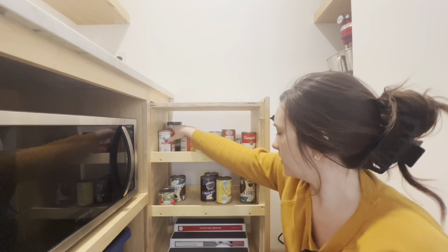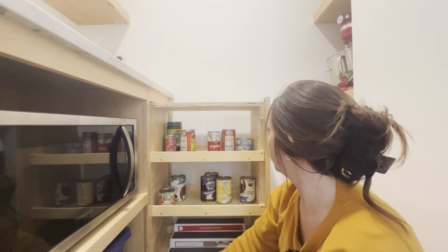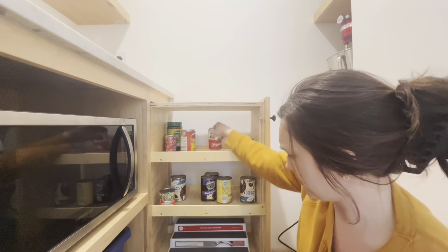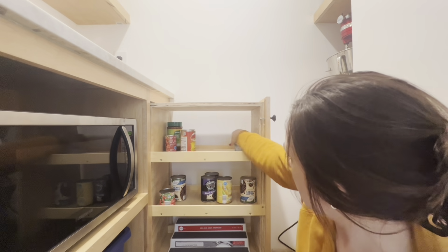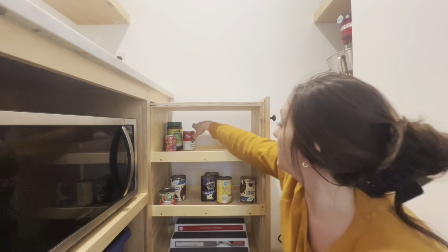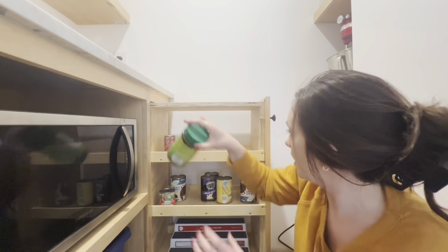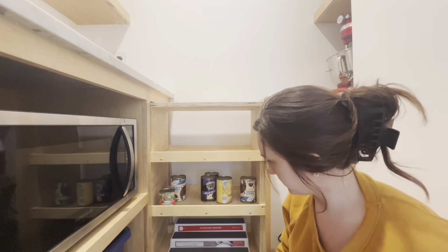I mean, ideally with anything, I would rather have empty drawers and stuff than have things too full. And I feel like I don't need to fill this all the way up. But there might be other stuff other than cans that I end up having to put in here. We'll see how this goes.